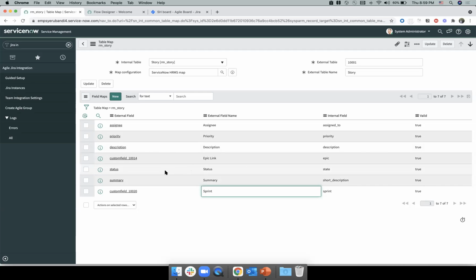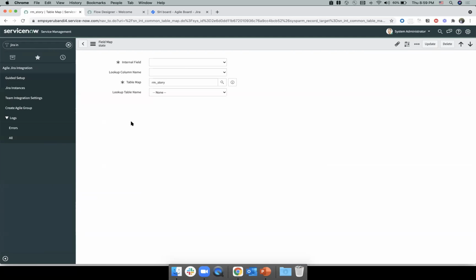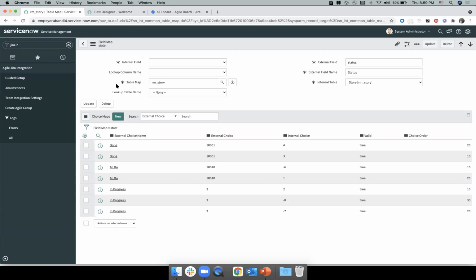So let's drill down to look into the state mapping between the 2 systems. So now if you go to the status record, my instance seems to be slow right now.